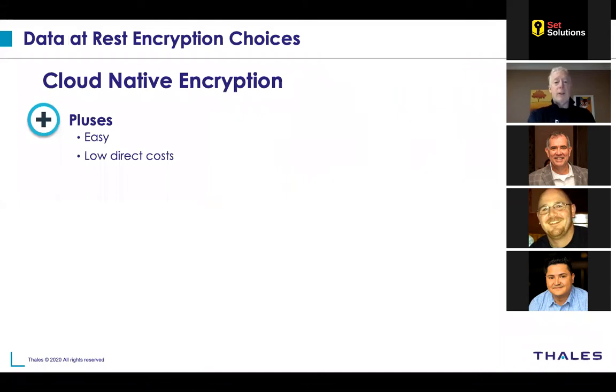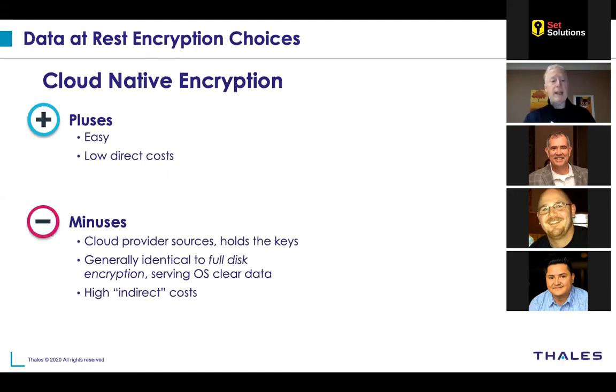Now let's consider choices in data at rest encryption in the cloud. Cloud native encryption pluses are that it's really, really easy and it has very, very low direct costs. Encryption is typically free in the cloud, and only when you start managing your own keys do you start incurring any meaningful costs.